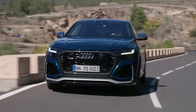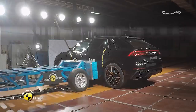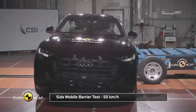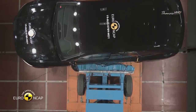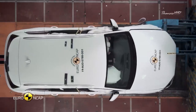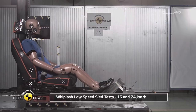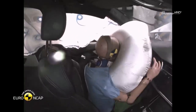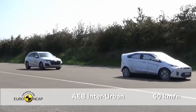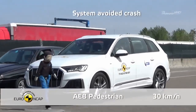The NHTSA gave the 2021 Audi Q8 a 5-star crash test rating. It earned a perfect score in the side crash test and all its subcategories, and near perfect in frontal offset as well as rollover. The IIHS even named it a top safety pick, which means it has a good safety rating for driver and passengers, roof strength, and front crash prevention system for both vehicle-to-vehicle and vehicle-to-pedestrian assessment.